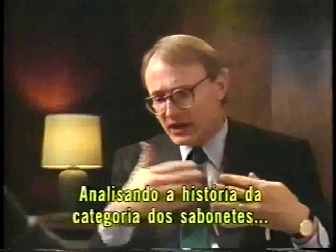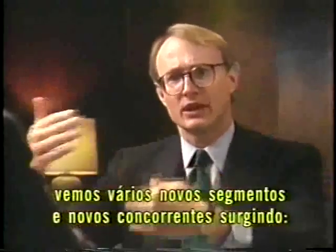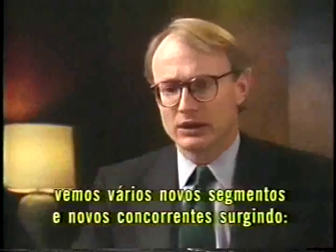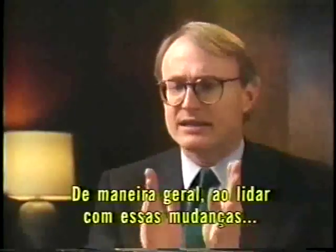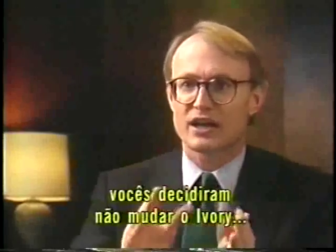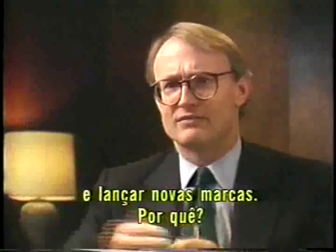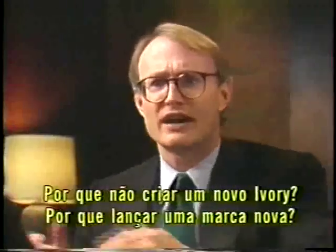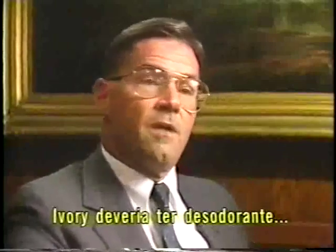Now, as we look over the history of the bar soap category and the history of Ivory, we see a succession of new segments opening up and new competitors coming on the scene: Dial, Dove, other products. Now, by and large, Procter & Gamble, in dealing with those changes, has chosen not to change Ivory, but rather to introduce new brands. Why is that? Why not just create a new model of Ivory? Why introduce a whole new brand? These have been very difficult, challenging decisions. Each one of those you mentioned. Should we make Ivory a deodorant bar?